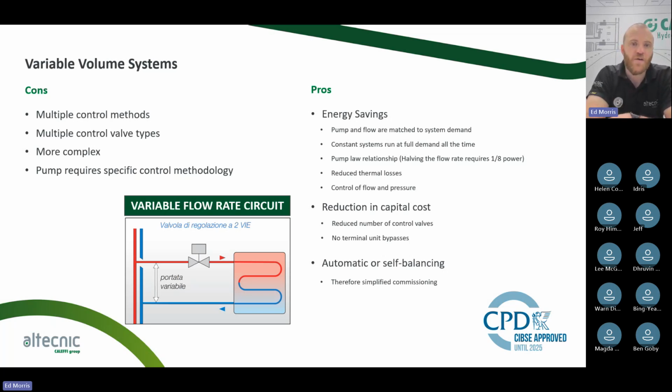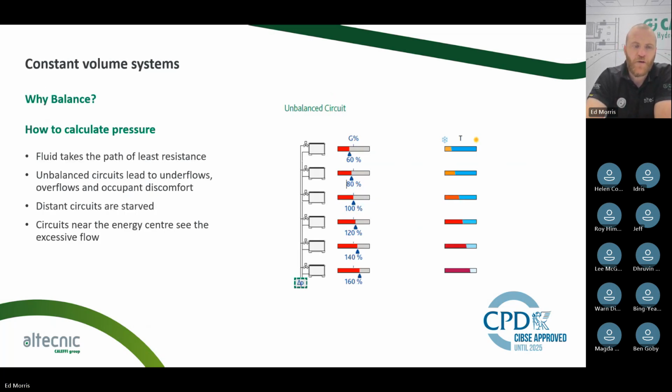This is the key part of understanding constant volume and variable volume systems. So, constant volume systems: why do we have to balance, and how do we calculate that pressure? Fluid takes the path of least resistance. We all know water's a bit lazy. Unbalanced circuits can lead to overflows. Overflows cause occupant discomfort. Distant circuits are starved and often uncontrolled. Circuits near the energy centre see the excessive flow. There's a couple of examples on the right-hand side of an unbalanced circuit, set out in percentages. As you can see, the top one is getting less and the bottom is getting more the closer we get towards that energy centre, and you can see that as a percentage overflow.